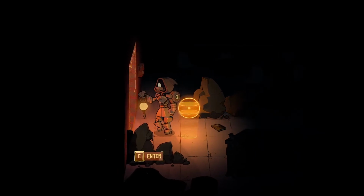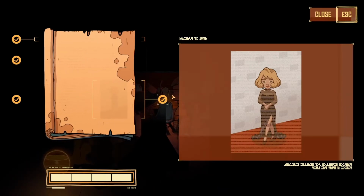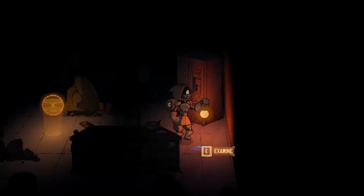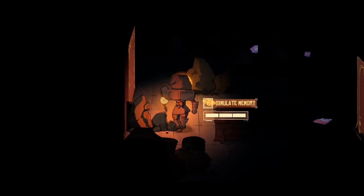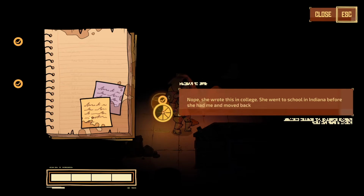That wasn't to stimulate the memory. Oh, this one. Oh, I've seen that. Okay. I don't think I missed something. Yeah, I missed those too. I love this poem, it flows really well, but is Texas a flyover state? Nope, she wrote this in college. She went to school in Indiana before she had me and moved back to Texas.